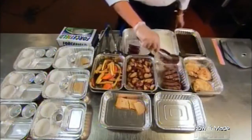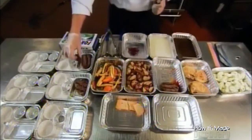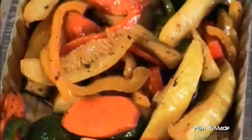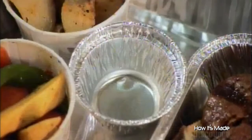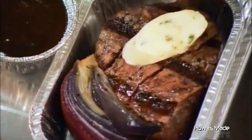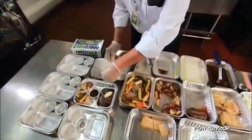They start with the food that's to be reheated on the plane. It goes into foil containers. Smaller containers inside help to control the portion sizes. They're careful not to overstuff them because that could cause messy spills later. Some sauce, and a generous dab of butter, and you have the makings of a first-class meal. They put the lids on and make sure to vent them.